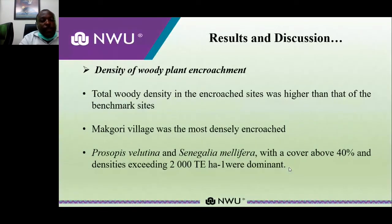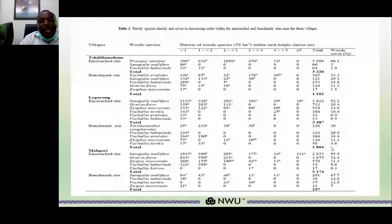The density of woody plant encroachment. The combined total density of encroached sites was higher than that of the benchmark sites, as we can see on the table. The density of species in encroached sites was almost 3 to 8 times higher than in the benchmark sites. According to Moore and Odendaal, woody plant species exceeding 2,000 tree equivalents per hectare will probably suppress all grass growth. In the benchmark site, we have 223 tree equivalents per hectare.